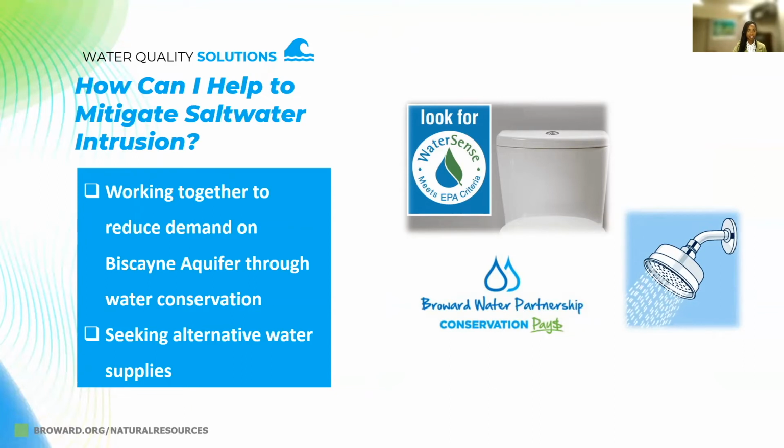Last week was Water Conservation Week, and several conservation tips and programs were shared. And so I really encourage you to review that, because the more water we pump from the Biscayne Aquifer and the lower the water table gets, the easier it is for saltwater intrusion to occur, especially with sea level rise.